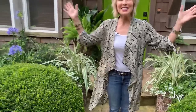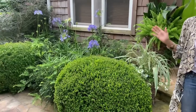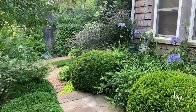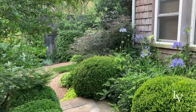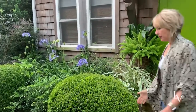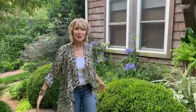Everything feels very tucked in, it feels very cozy, but yet it doesn't in any way feel suffocating. There's room here for everything to grow, to breathe, good air circulation. It doesn't in any way feel claustrophobic. I love the way when you walk up and down this passage here, you feel very much like you're framed.